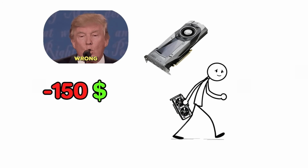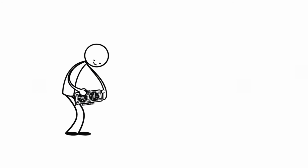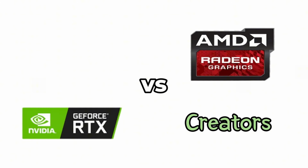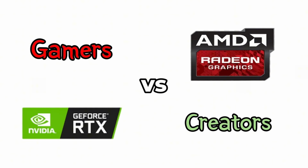Most people waste over $150 choosing the wrong graphics card. If you're buying a GPU, this video could literally save you money. RTX or RX, one is perfect for creators, the other is made for gamers. Stay till the end because picking wrong here hurts.